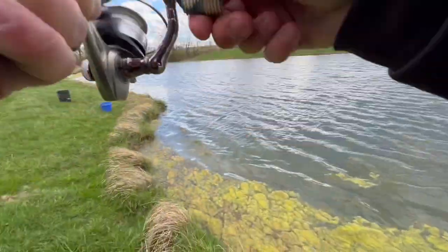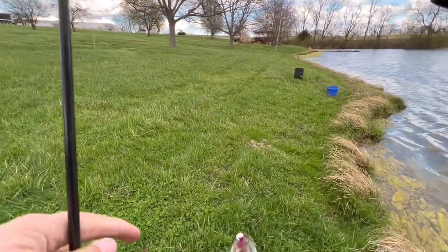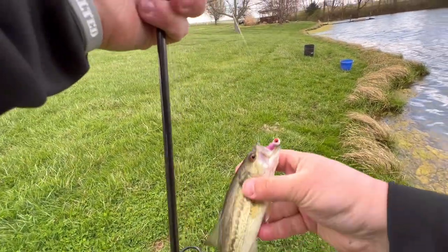Okay. Little bitty bass. Little bitty tater. Hi, bud. You're a little big guy.